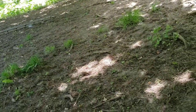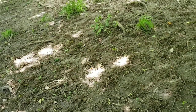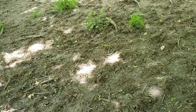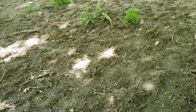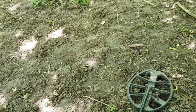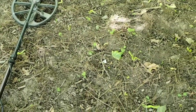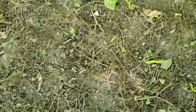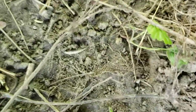Alright guys, so I've been hitting this area. Not a lot of keepers. Since I dug the largie, I dug a couple more pennies. But I have a penny tone right on the surface. They're very faint over here usually. You can tell that this is not a penny. Where is it? Right there.